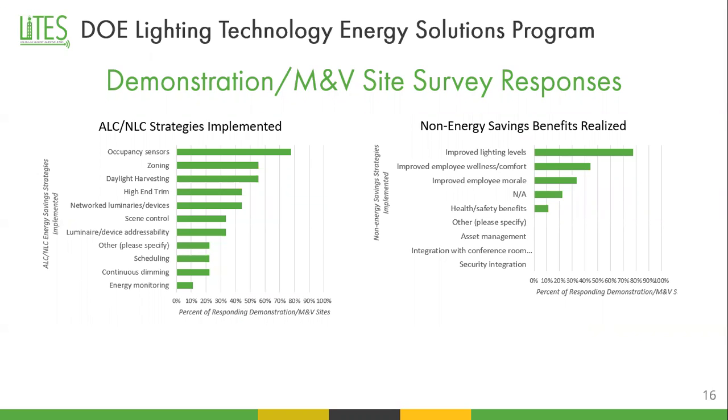We also asked a series of questions regarding what kind of strategies they implemented with their advanced lighting control system. And you can see here, in terms of the strategies, they run quite the gamut from occupancy sensing all the way down to energy monitoring, as well as some feedback on the non-energy savings benefits that were realized from the projects. We were interested in hearing about these results because it went beyond just energy savings, and how could we create more information within the market around these non-energy savings benefits. And so we heard a lot of feedback on improved lighting levels, employee comfort, and the value that building owners really saw in implementing these technologies.